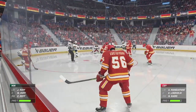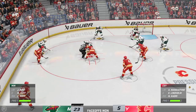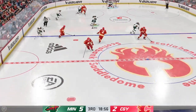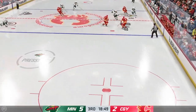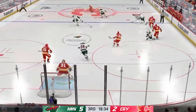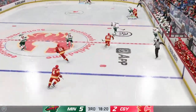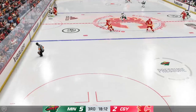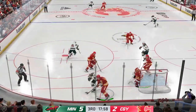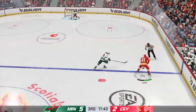Minnesota's on total cruise control early in this third period. Off the face-off, they take the puck. Minnesota's moving it along the wing. And a little body contact on that play. Forces the turnover in the neutral zone. Minnesota's been so impressive tonight. They're stealing pucks, they're finding ways to put them in, and it's been a blowout. Coach has got to be impressed. And he slides it quickly to Kadri.